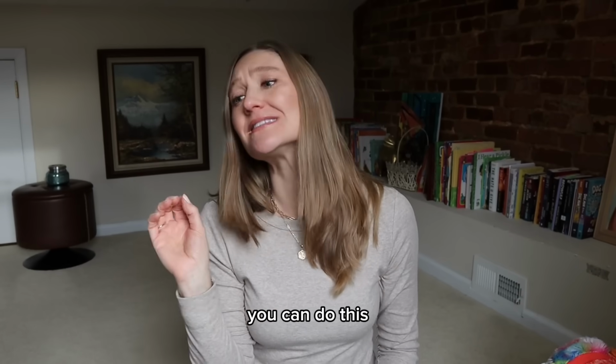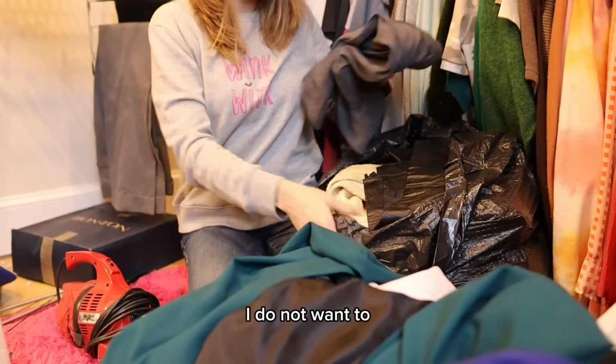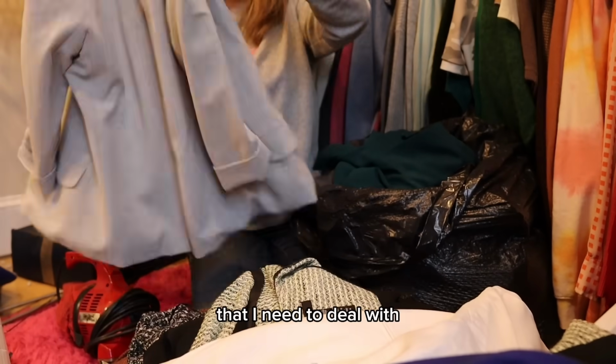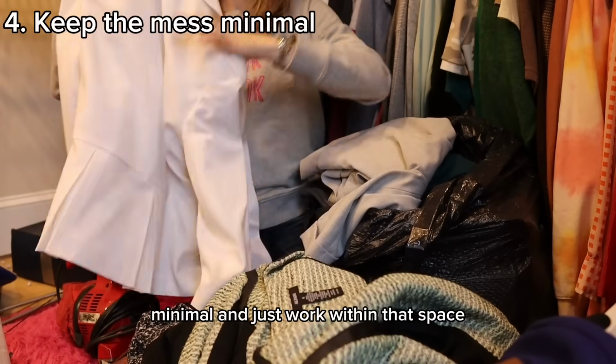You can do this if you think that this would be good for you. I find it overwhelming. I do not want to have one overwhelming room, and then I take everything out of it and I've got two overwhelming spaces that I need to deal with. I like to keep the mess minimal and just work within that space.